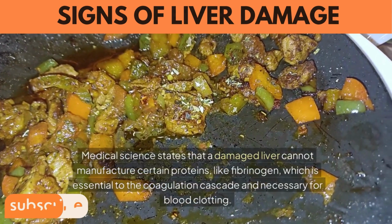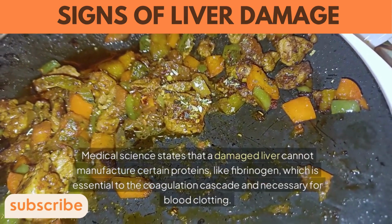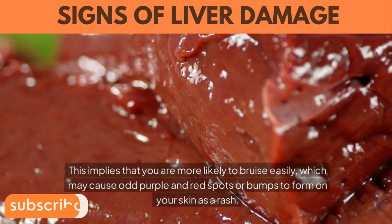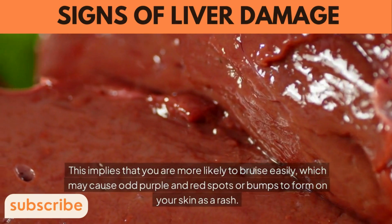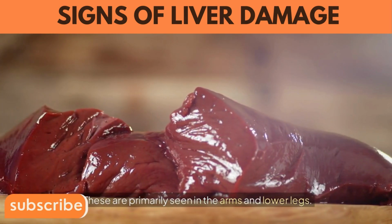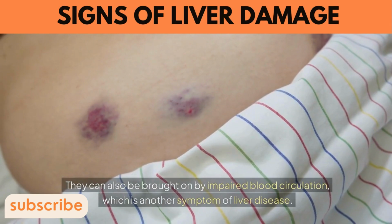Number 6. Purple or red bumps on the skin. Medical science states that a damaged liver cannot manufacture certain proteins, like fibrinogen, which is essential to the coagulation cascade and necessary for blood clotting. This implies that you are more likely to bruise easily, which may cause odd purple and red spots or bumps to form on your skin as a rash. These are primarily seen in the arms and lower legs. They can also be brought on by impaired blood circulation, which is another symptom of liver disease.